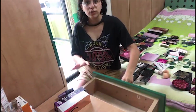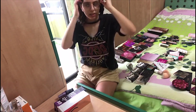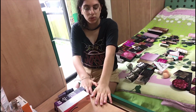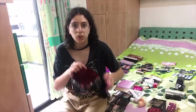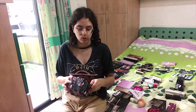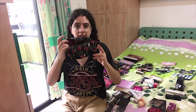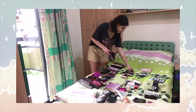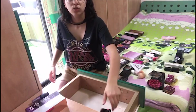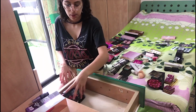Let's do it. For the first drawer, I'm thinking about putting face makeup, like, you don't wear eyeshadow every day, but you wear concealer, mascara. So this is what I'm going to do. I don't have organizers yet, but I want to get some. But for now, I'm going to put my mascaras and eyeliners in this little pouch. This is how they look, it fit them perfectly. So I'm going to put them here, or maybe back here, yeah.